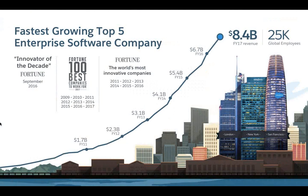So what gives us the right to talk about CRM? Well, for those of you that don't know, Salesforce is the 4th largest software company in the world. And we've been recognized by a number of different organizations in ways that we're proud of. On the right side of this slide, you see some of the effects of the work that we do. But most important to me is the Innovator of the Decade number on the left side. And what it really says is that we're constantly in the mode of changing, growing, and adapting to the changes that we see in the marketplace.